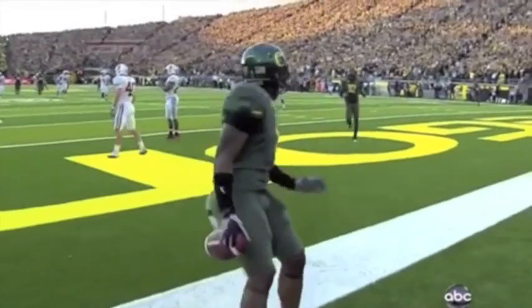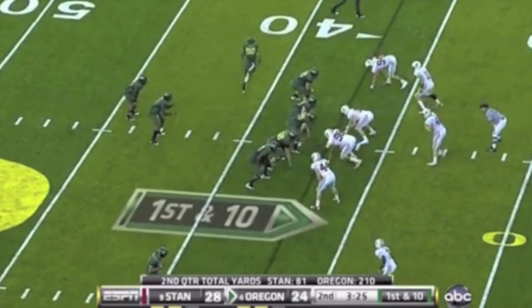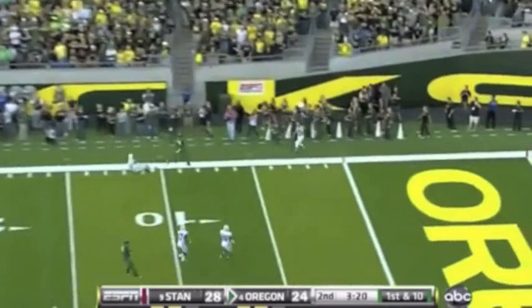Approaching the end of the first half. York and Kaiser both are doing a much better job of getting up there and being able to pick them up. Play fake. Down that far sideline.